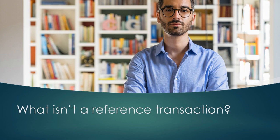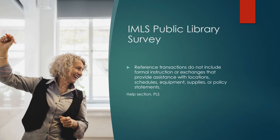So to help define what isn't a reference transaction, I turn to the IMLS Public Library Survey and the Reference and User Services Association. The IMLS Public Library Survey says that reference transactions do not include formal instruction or exchanges that provide assistance with locations, schedules, equipment, supplies, or policy statements.